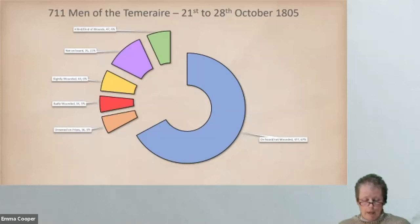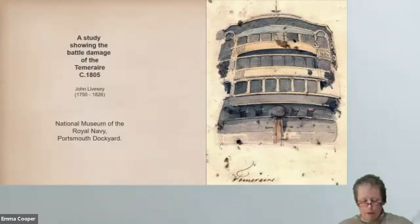The Temeraire finally reached Gibraltar on the 2nd of November. 25 of the worst casualties were sent to Gibraltar Hospital. After some repairs, she limped back to Portsmouth. The remainder of the sick and wounded were sent to Haslar Hospital. Most of the wounded became unserviceable and left the Navy. The Temeraire would now need a rebuild, and the remaining men paid off and sent to another ship.